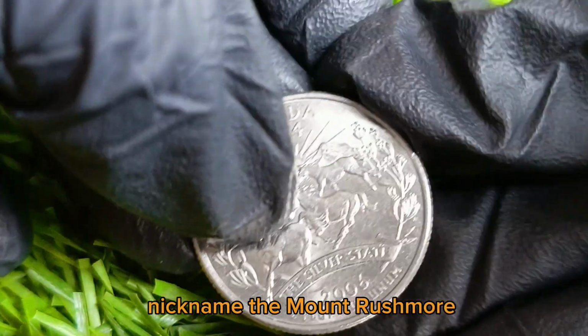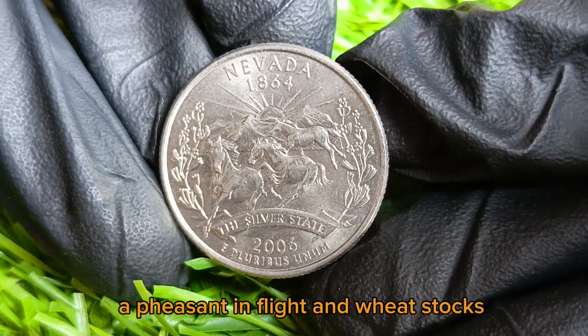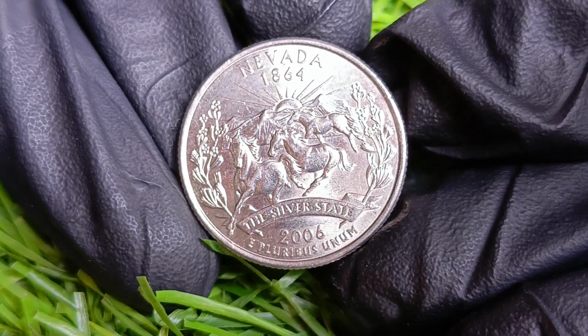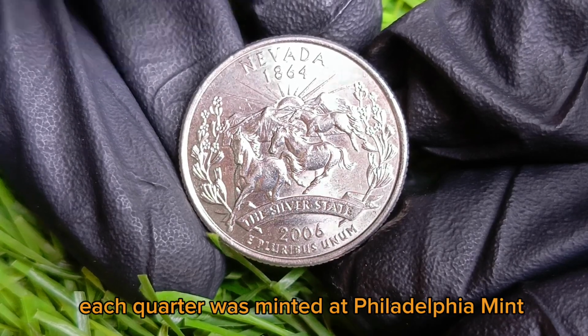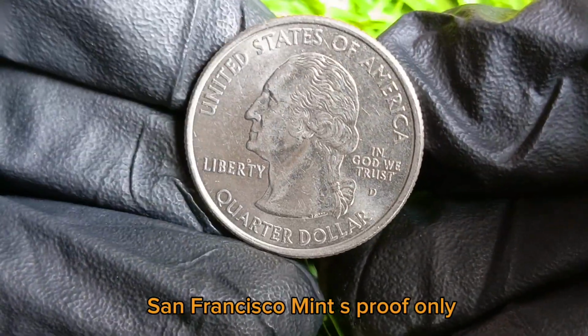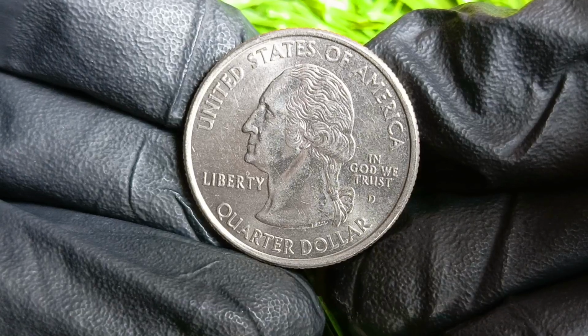Nickname, the Mount Rushmore State. Design, Mount Rushmore, a pheasant in flight and wheat stalks. Symbolism, combines iconic landmarks and agricultural strength. Each quarter was minted at Philadelphia Mint, P; Denver Mint, D; San Francisco Mint, S, proof only. These coins were mass-produced for everyday use.